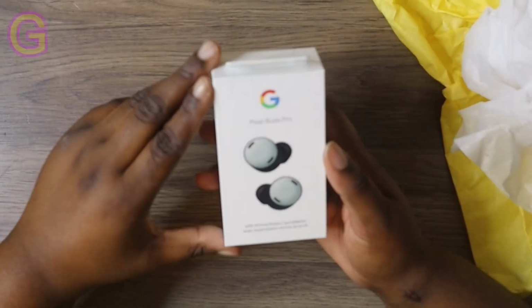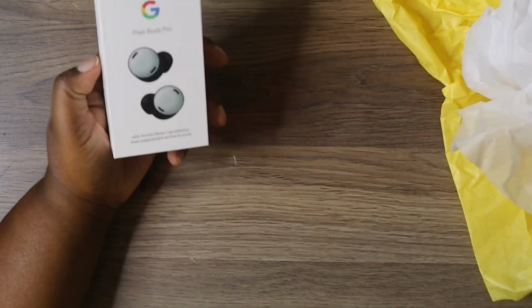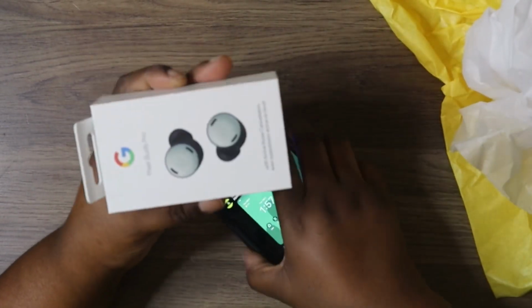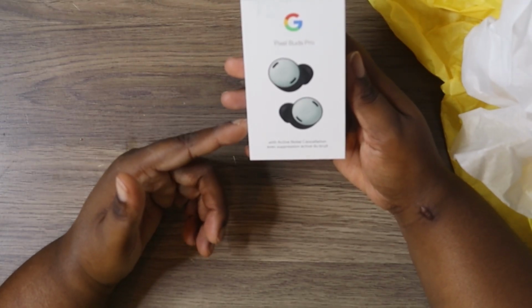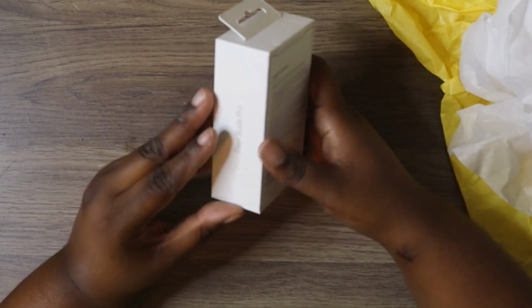Today, as you can see, Google was kind enough to send me out the Google Pixel Buds Pro. So this is hashtag gift from Google. Just something to go along with my Google Pixel Fold, because on Twitter, which is called X, I had posted a photo saying that I'm still enjoying my Google Pixel Fold, and they were like, hey Kia, we want to send you over something to enjoy with it. And here we are today with the Google Pixel Buds Pro.